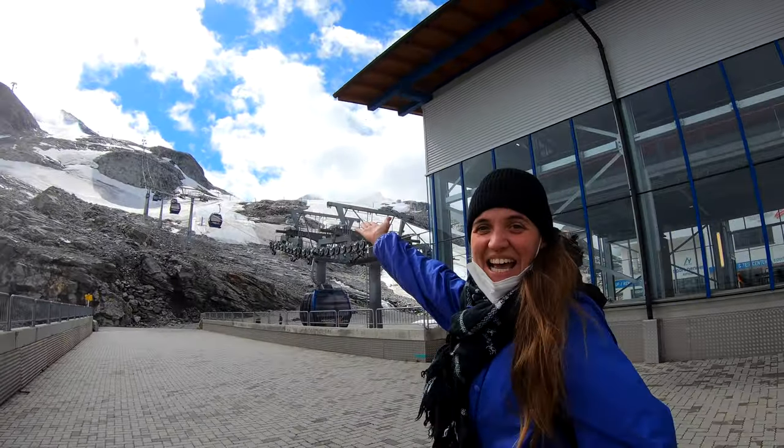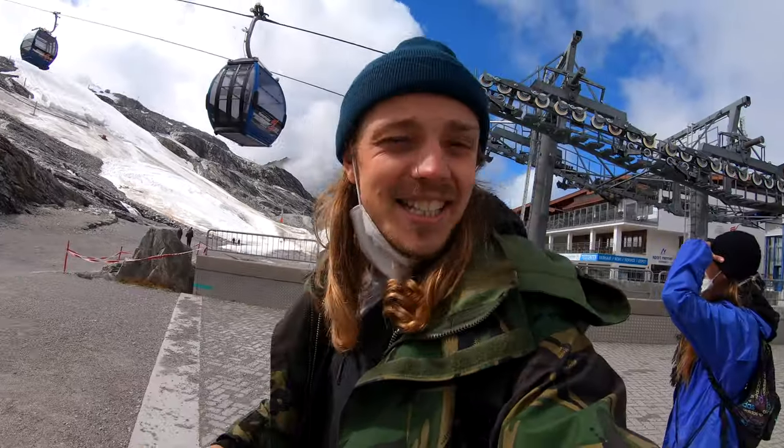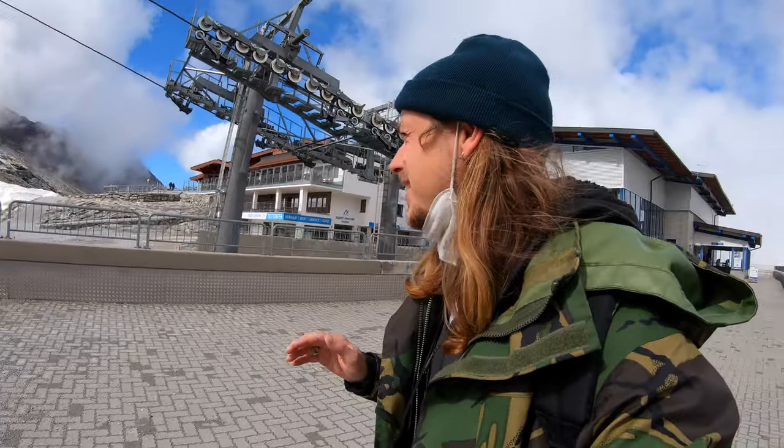Look, blue skies just for us. And we can already see people skiing just here. This is skiing 365 days a year here, even in the middle of summer. So cool.